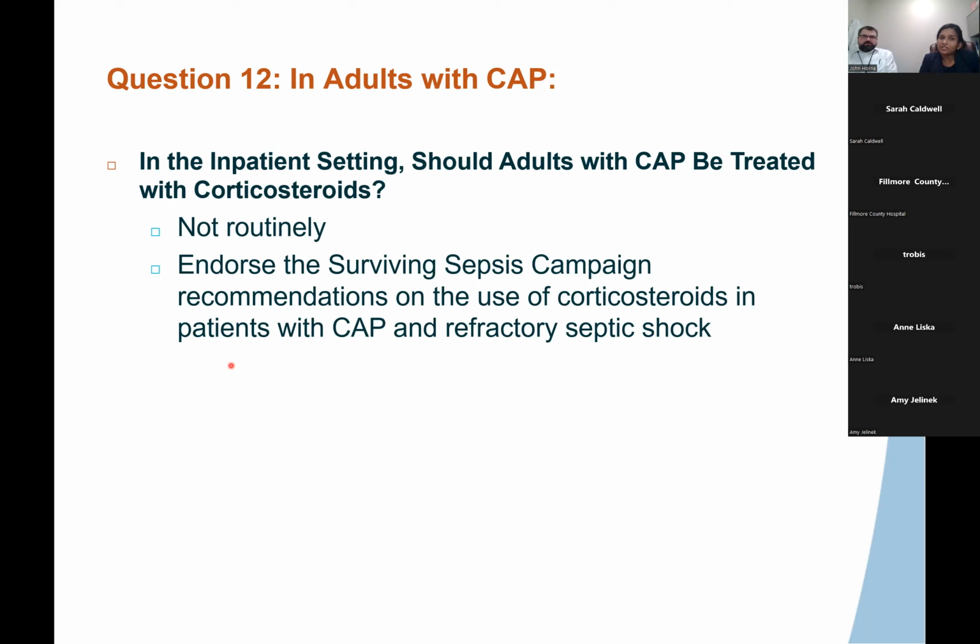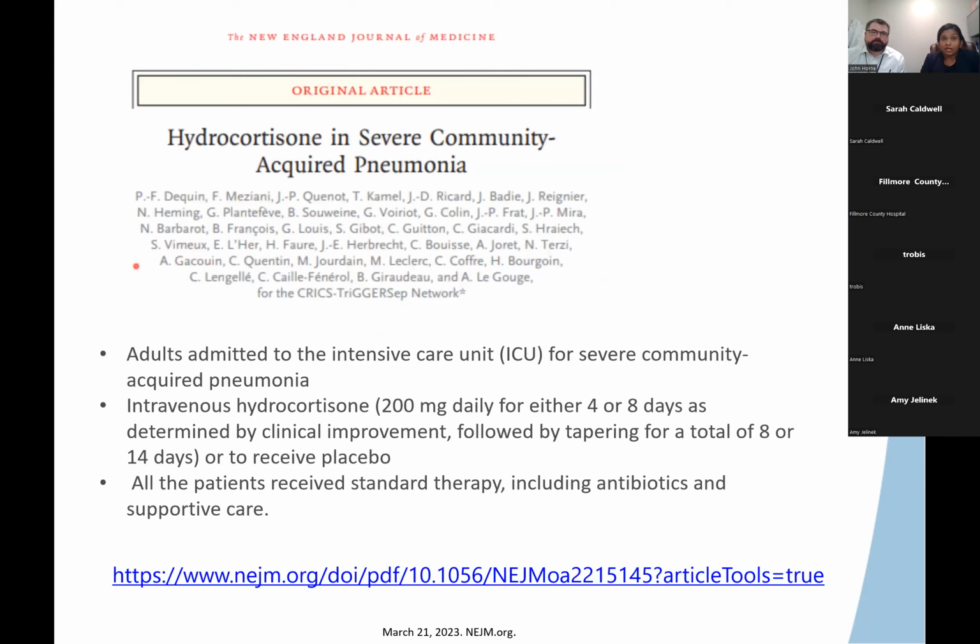In the inpatient setting, should adults with CAP be treated with corticosteroids? So this is interesting. This is a good one. Yeah. So it says not routinely. Endorse the Surviving Sepsis Campaign recommendation on the use of corticosteroids in patients with CAP and refractory septic shock. So at that time, they said if you're in septic shock, part of the sepsis campaign, you could use it. But we just had a major study published. This study just got published in March of 2023, hydrocortisone in severe community-acquired pneumonia. And I was surprised to read this because it's back and forth. Give steroids, don't give steroids. It goes back and forth all the time.